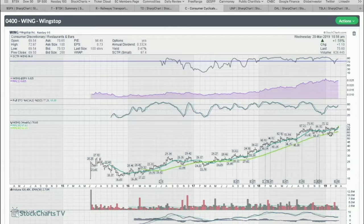Again, watch the banks. If they roll over right here and the transports keep weakening, I think our major top is in, and we're looking for a lot lower summer. That's kind of my major position.